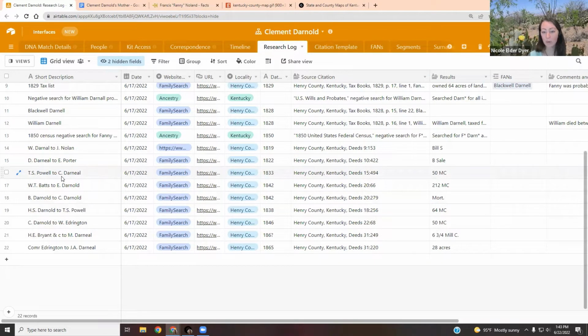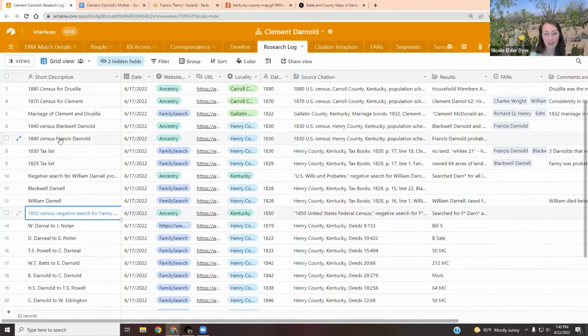So what we're hoping to find, right, is some more evidence that Clement is the son of Francis Noland, who married William Darnold. And we had already found them on the tax records. So looking at these deeds, I was trying to think which one would be a good place to start looking for evidence of that. Well, if you remember, we didn't find Fanny or Frances on the 1850 census, but we had found her here in the 1840, although we didn't know it was her, right?